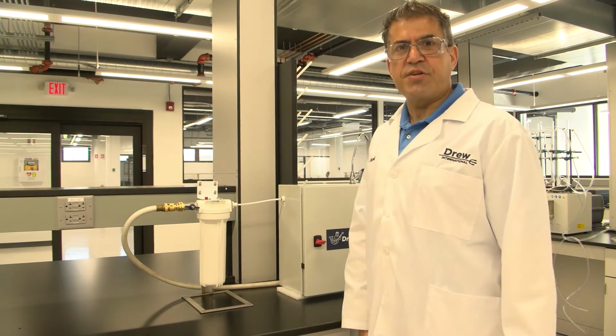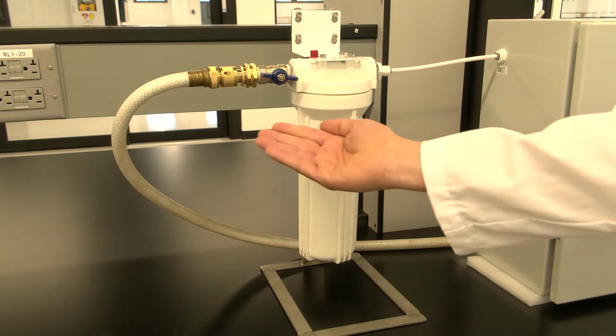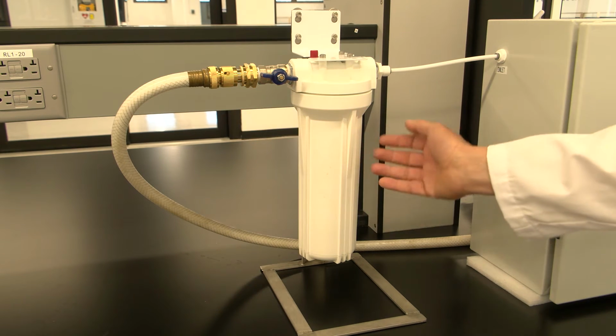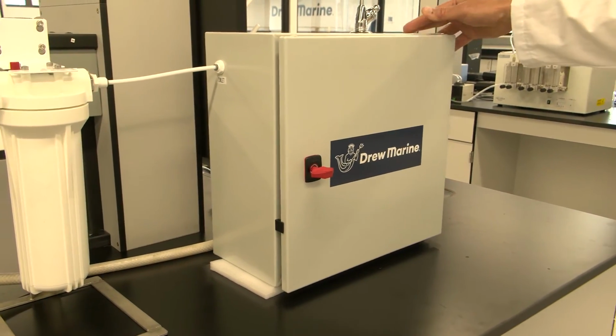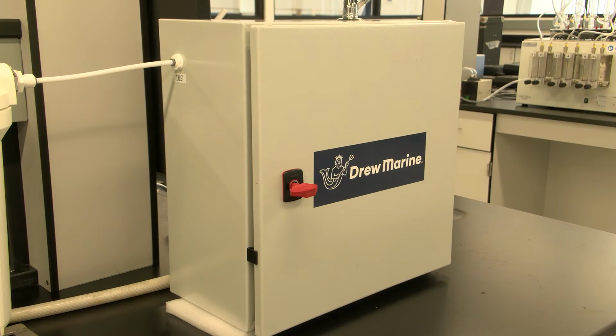The system is easy to use and requires no electricity to operate. The unit simply connects the domestic potable water supply on the vessel, passes through this sediment filter, then goes on to the cabinet where further filtration occurs, finally dispensing water from this faucet. Let's look inside the cabinet.